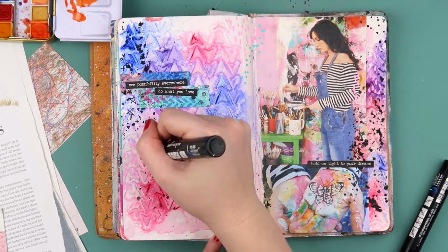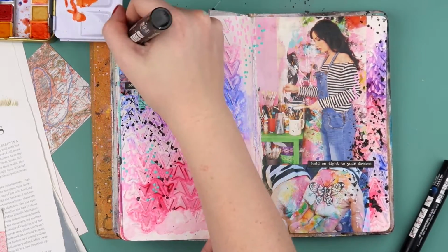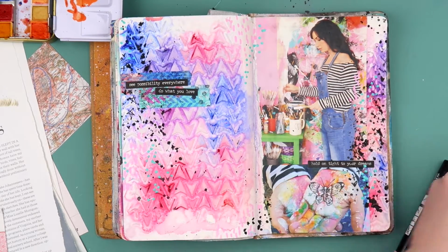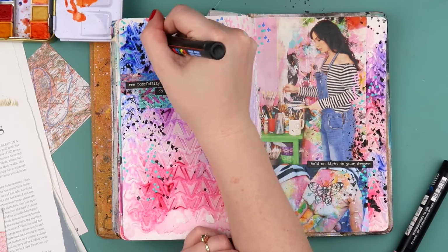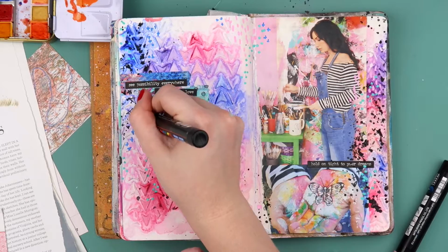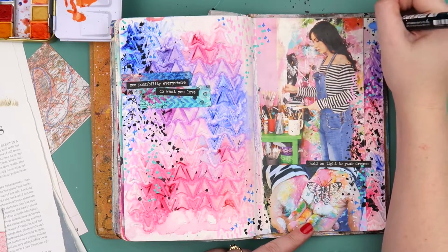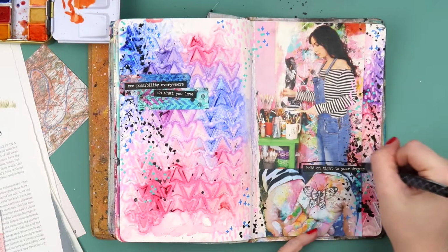But I find that if you just limit your supplies so that you've only got 5 sticker sheets to choose from, a handful of other chunky embellishments, and even limit yourself to a couple of paper pads if you've got paper pads, or just pull out maybe 10, 15 of your favorite scrapbook papers and focus on just working through those first, because it can get very overwhelming when you have a little bit of a break.